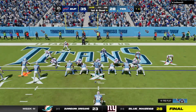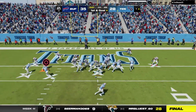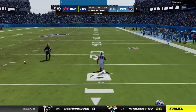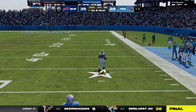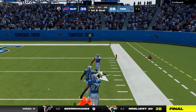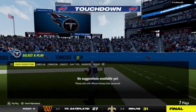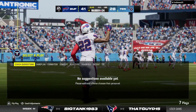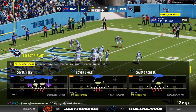Get it. Sabotage their comeback plans. It is intercepted. And he is going to score. It's a pick six and a Bills touchdown. He had already had an interception earlier. Now, Charles, he says, I think I'll get another, and I'll take this one all the way back for the score.